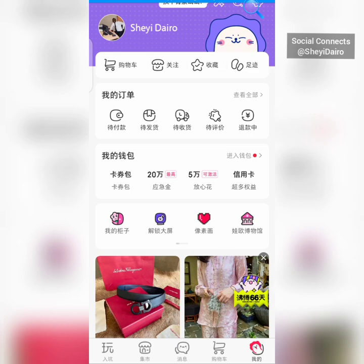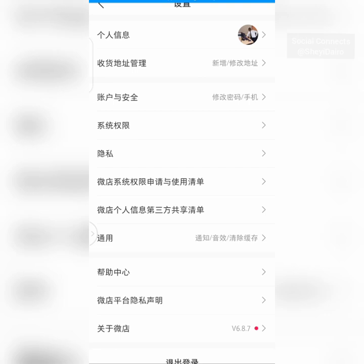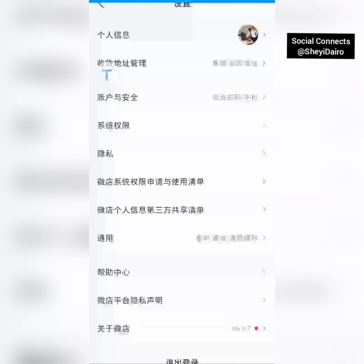So look at it now. When I click on the settings, see the next page now. You can translate this place. So this is where I'll put my shipping company address. So let me try this. Okay, this is not working.